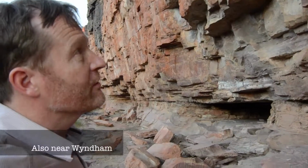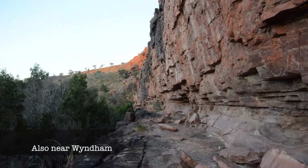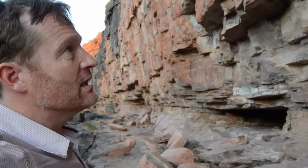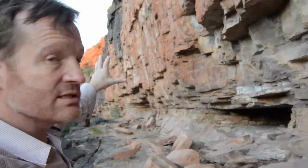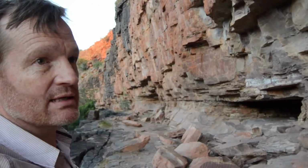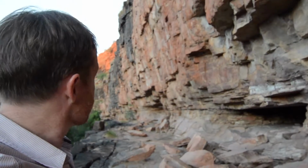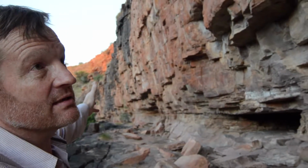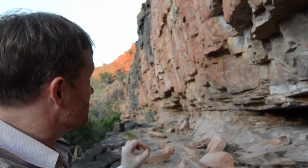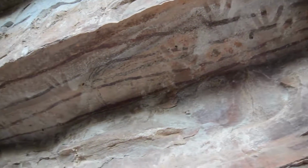Spread along this rock face here, just outside Wyndham, are a lot of examples of Indigenous rock art, and this is the sort of place where you find it, in an overhang where the face is painted on by the ochre, would be protected from the weather. And you can see this is a beautiful wall, and along here are lots of examples of hand stencils and stick figures and things like this.